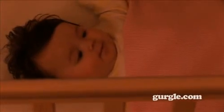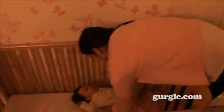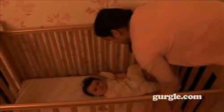SIDS is most common in babies between the ages of 2 weeks and a year, but the peak age is between 2 and 4 months. In rare cases, SIDS can occur between 12 and 24 months. The good news is there are lots of ways you can help to reduce the risk for your baby.